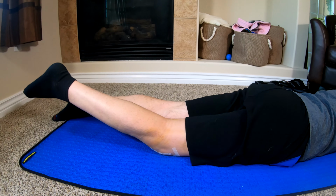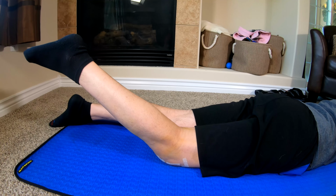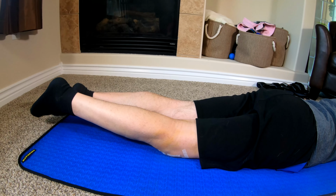It's like somebody's just jabbing a knife or a fork right into the back of your leg and just digging around. And it doesn't just hurt while you're doing the exercises, it hurts for hours afterwards. And I know I need to do them, and I know I have to do very controlled movements. So I've been doing the best that I can and trying to get through them, and they're not really getting better yet, but that's to be expected.